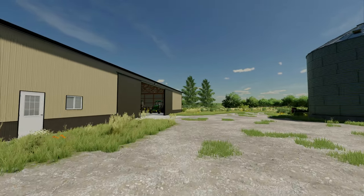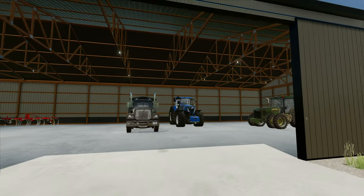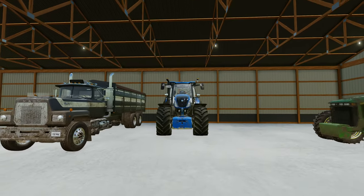So yeah, let's... where did I put it? Is it in here? Yeah, there she is. Right. Let's get in this, go and get the forage wagon, and carry on.